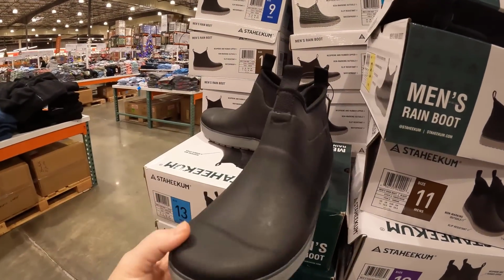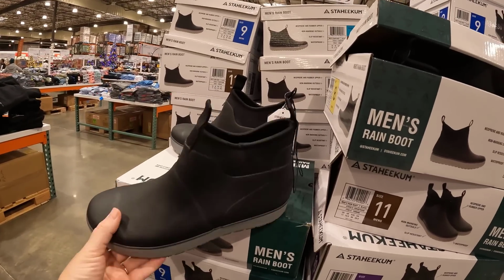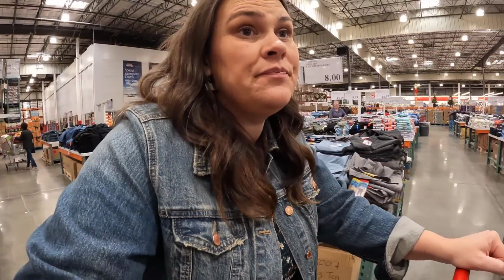We love our little rain boots like this, the little cut-off ones. This is a different brand than we usually buy, but this is a much better deal. $34.99. Haven't seen those before. I live in mine all summer, and so do my boys. Once they have them, they're like, they're the best. We buy the brand Extra Tough, but those might be worth trying.